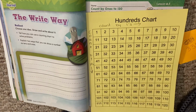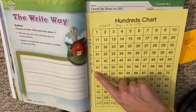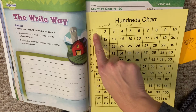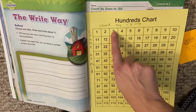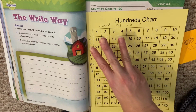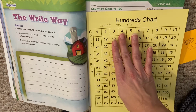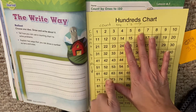On the side of our hundreds charts, we have counting by tens. We're going to talk about this later and what it means to count by tens, but I want you to understand that it's called counting by ones when you talk about what's the next number, because the next number is one more. So if you have 3, you get one more, it's 4. See? If you have 4, you get one more, it's 5.